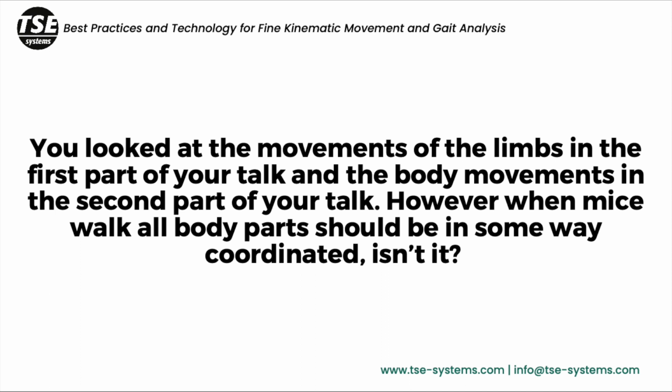The first question is, you looked at the movements of the limbs in the first part of your talk and the body movements in the second part of your talk. However, when mice walk, all body parts should be in some way coordinated. Isn't that correct?